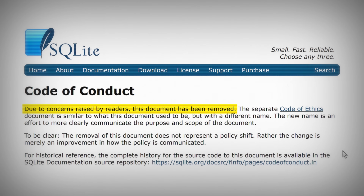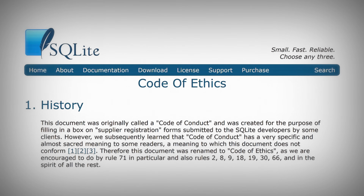Why not? Richard's response: he added Mozilla's community participation guidelines as the official code of conduct for external interactions. Fine. Done. And he renamed the Rule of St. Benedict to a Code of Ethics, the internal standard that developers hold themselves to. But the whole incident pulled back a curtain on something that had always been there.